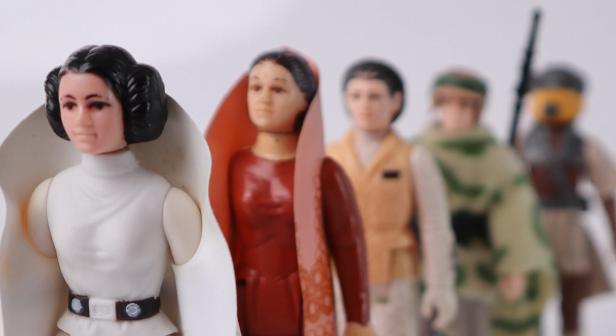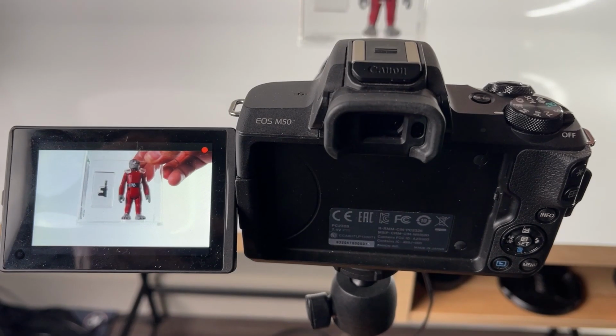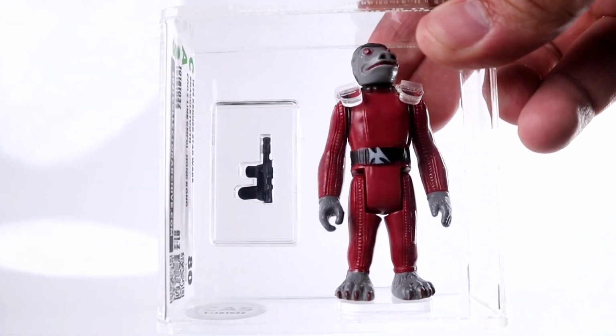But yeah, if you guys have gone to my Instagram page and seen my toy photography, I use the M50, and I also use this camera when I need to hold up a figure and show you small details, and this camera has a great autofocus feature.